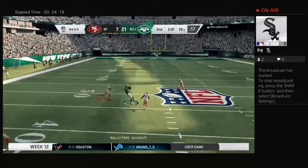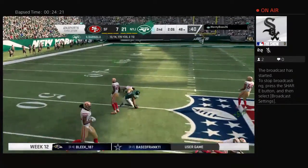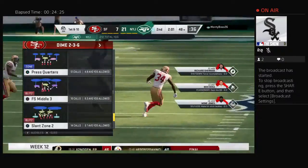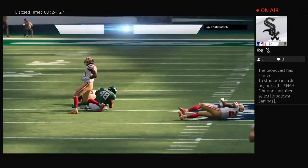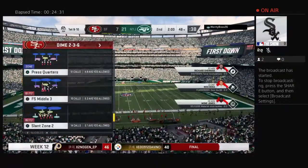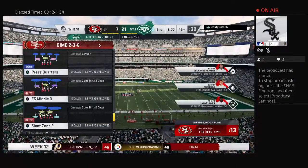Throwing here on 3rd down, Darnold. And to the tight end here, Safarian Jenkins. Starting to rack up the yardage here in this first half. 5 catches now and a 1st down. And we've hit the 2-minute mark in this first half of action.